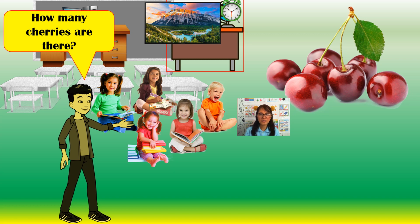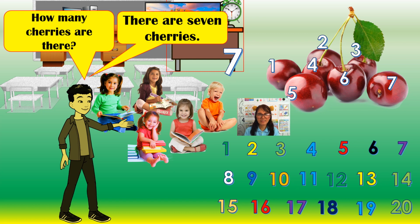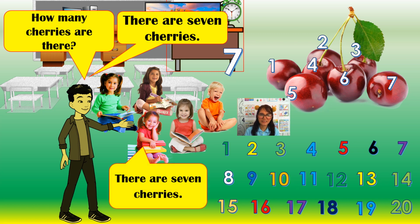Cherries. How many cherries are there? Seven. Let's count. One, two, three, four, five, six, seven. How many cherries are there? There are seven cherries. Okay, it's your turn. How many cherries are there? There are seven cherries. Very good.